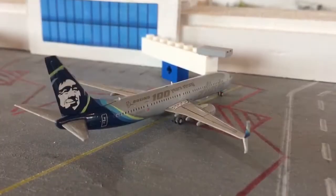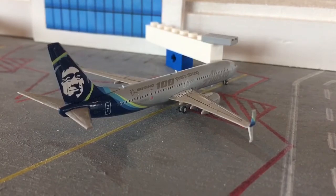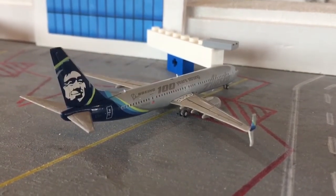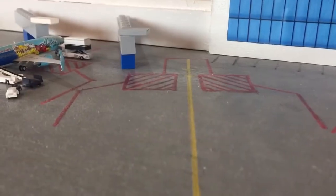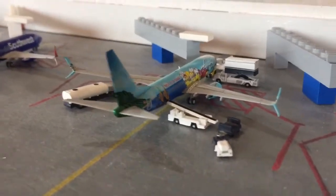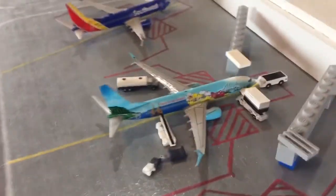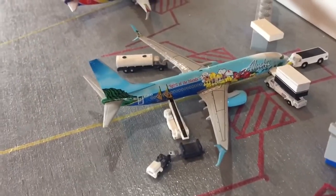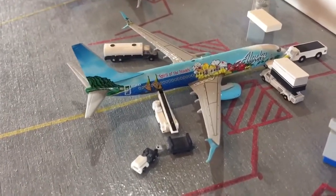We have another Alaska 737-900ER. This one's in the Boeing 100 Years Strong livery, and it is heading out to Anchorage, and it came in from Chicago O'Hare. An empty Alaska gate, then the Alaska 737-800 Spirit of the Islands livery. There we go. And it is heading out to Orange County, and it came in from Palm Springs.